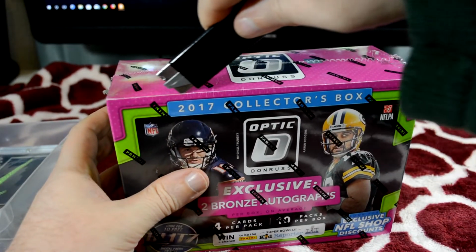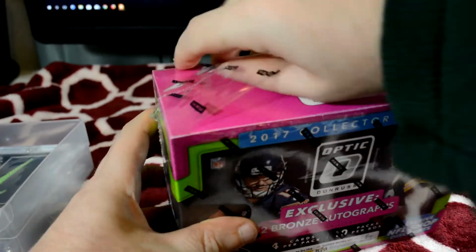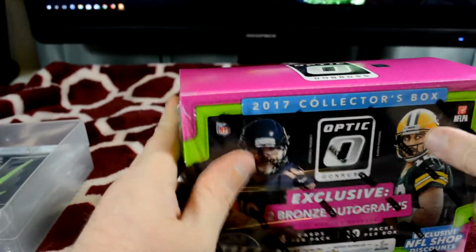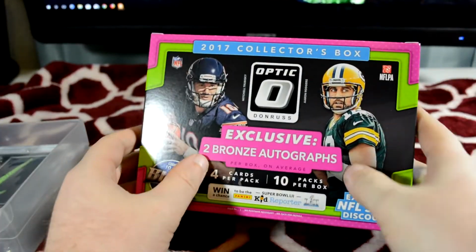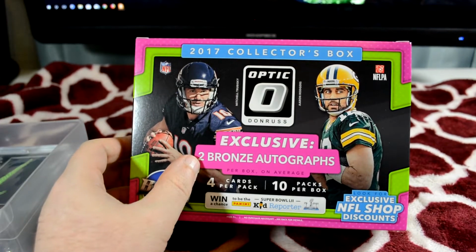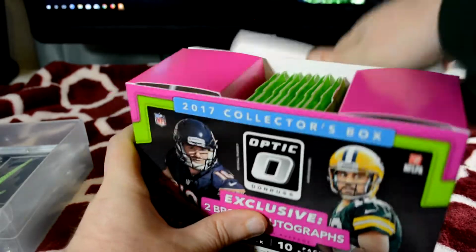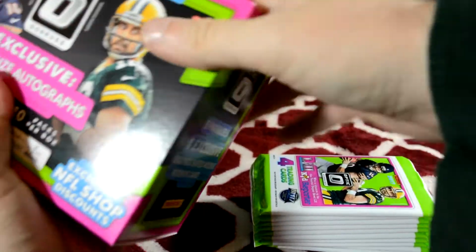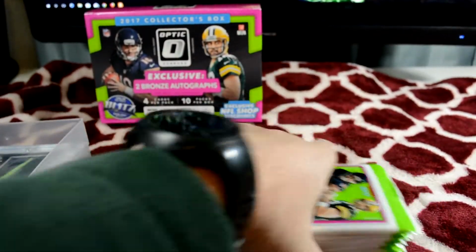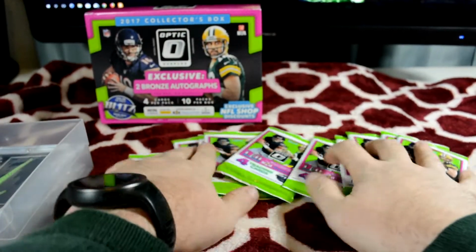Please, Panini, if you want to continue getting money from me on retail, you are going to give me 2 autographs. The reason I'm so concerned is because this says 2 bronze autographs. But if I get points, I'll have to redeem them on their website. Their website will not have bronze autographs available. That means I paid $50 to get 2 bronze autographs, and instead, if I get points, I'm not getting one of those bronze autographs. I'm just getting a plain autograph.